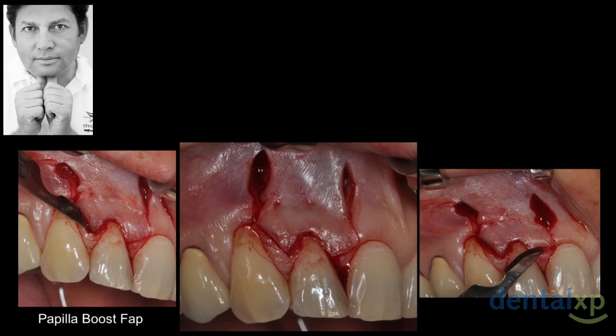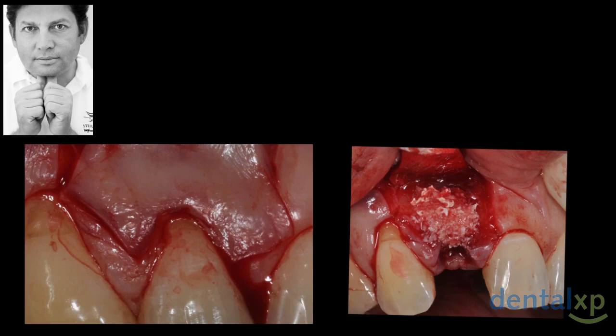I missed an L here, sorry. What are we going to do? We're going to increase the thickness of the papilla in patients with the thin biotype. Graft, and then develop the emergence profile. So you can see here we're doing a bevel incision, following the technique of Giovanni Zucchelli, which he's using in Italy. We're going to take the tooth out, place an implant, do the grafting, and then increase the thickness of the papilla.